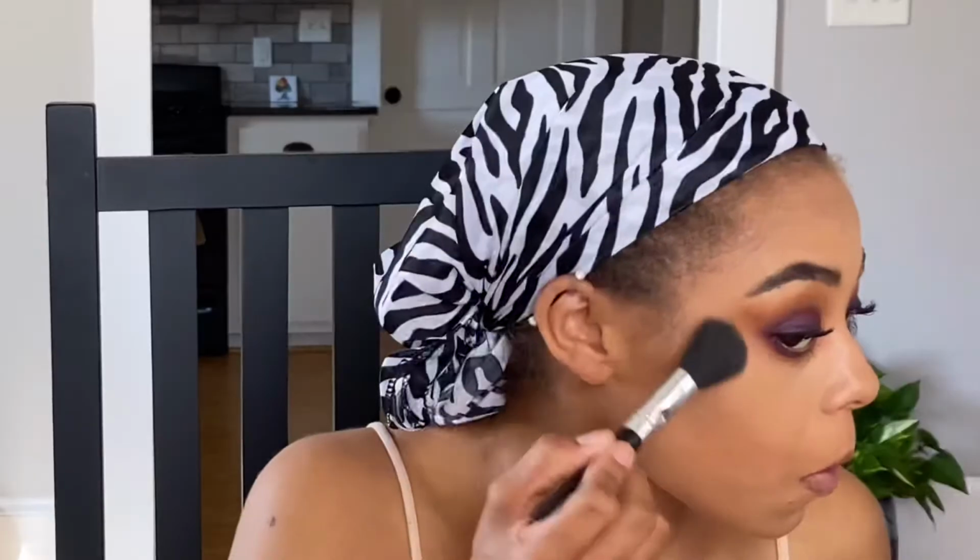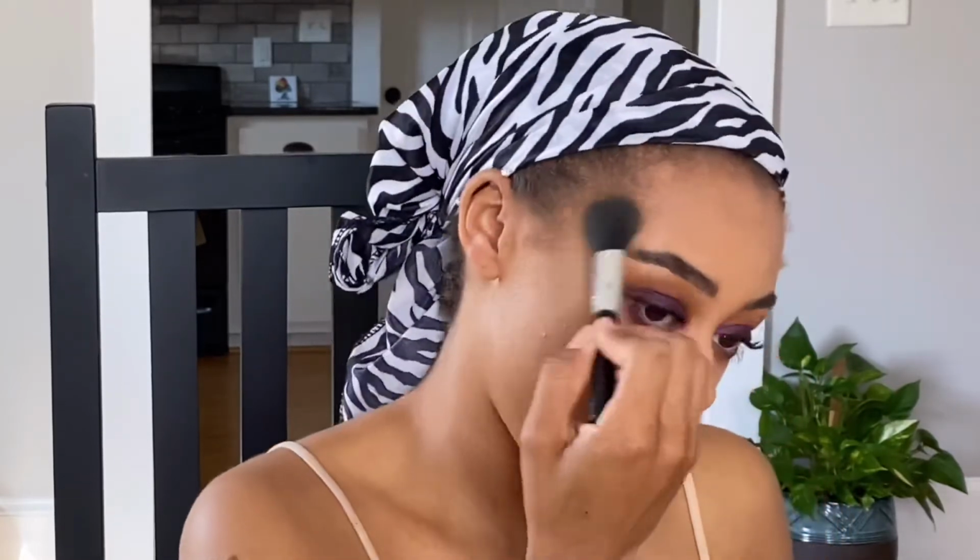While the glue dries, I'm just going to spritz my face and apply some highlighter. This is the Fenty Beauty Killawatt highlighter in the duo shade Mean Money and Hustla Baby. This is my favorite highlighter, y'all. Just look at the glow. Oh my goodness. I'm using a small pencil brush to just apply that highlight shade in my inner corner and to highlight my brow bone. And I will go in with my finger a little bit later and blend that out a little bit more.